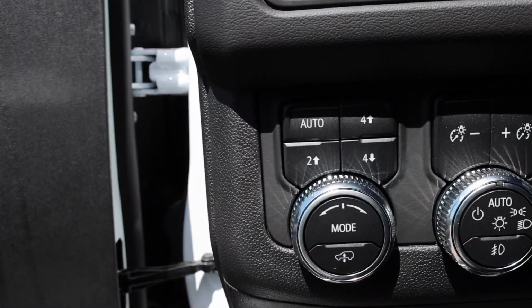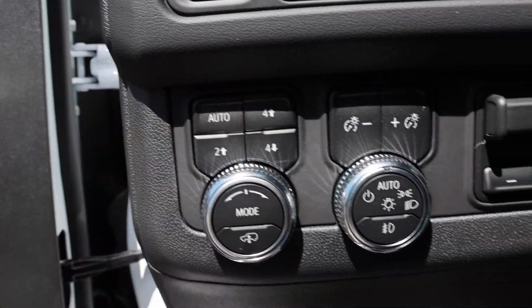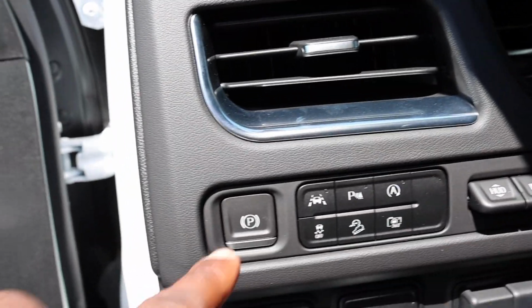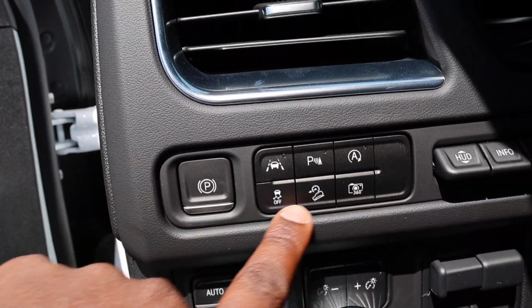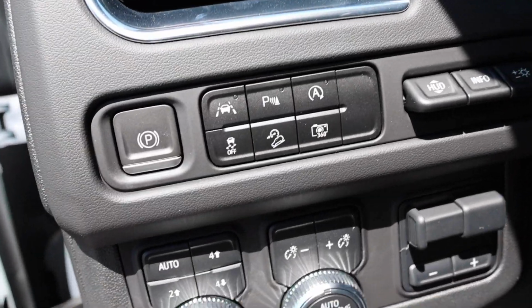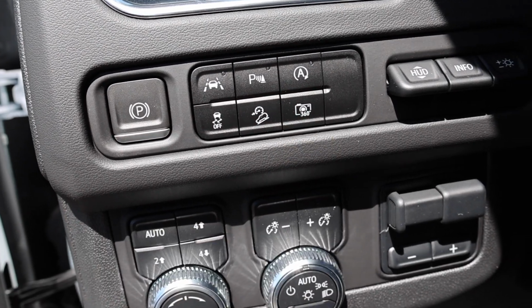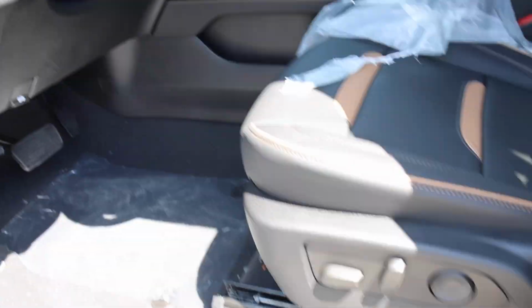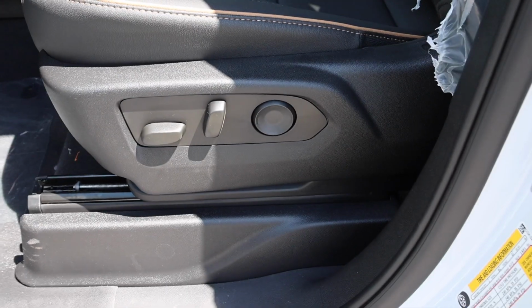Here's some of your driving modes: air suspension, four-wheel drive, lighting for interior and exterior, trailer brake, and then electronic parking brakes right there. And then you have lane keep assist, parking sensors, auto stop start, traction control, downhill assist, 360 camera view, and then your heads-up display. Power steering columns right there. And then here's some of the controls: 10-way driver's seat.